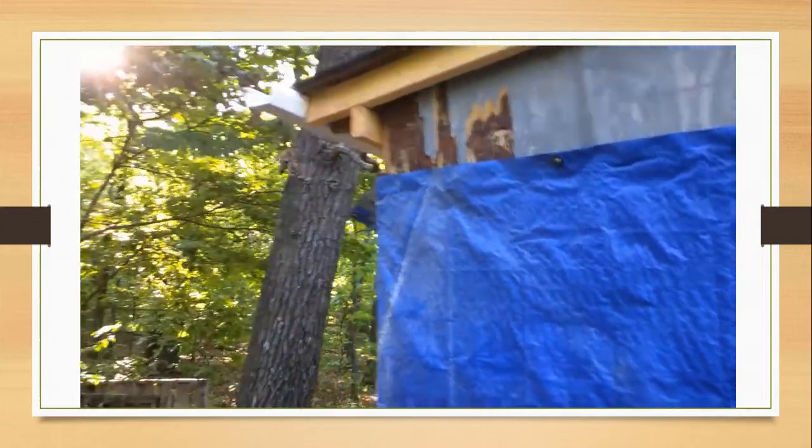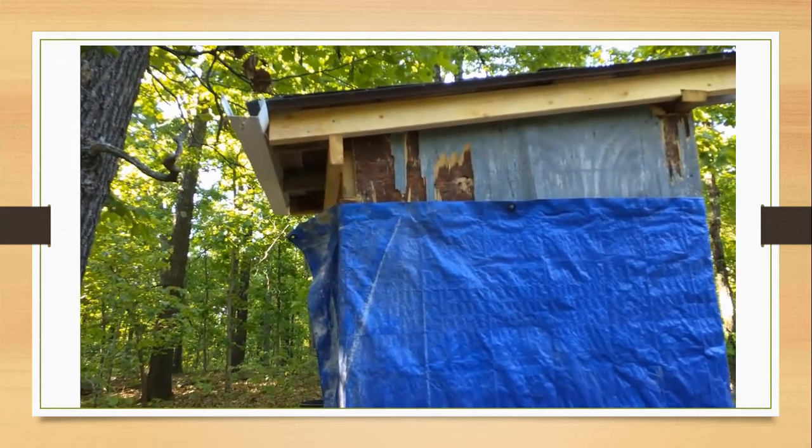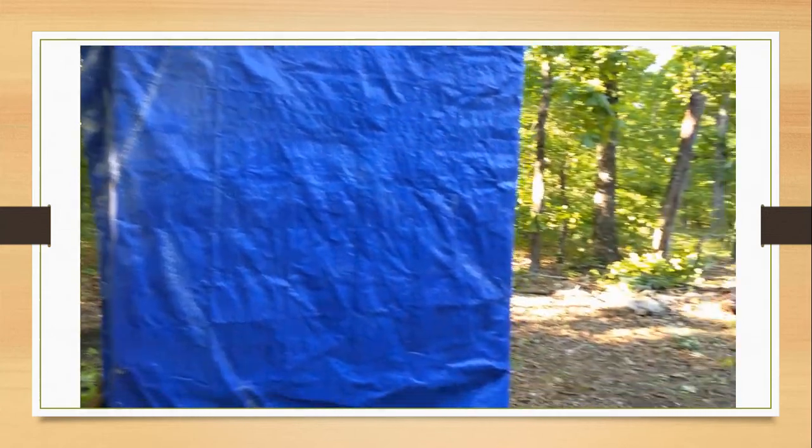Got a gutter on the back. You get a downspout and maybe we can catch a little water. You know, just extra.